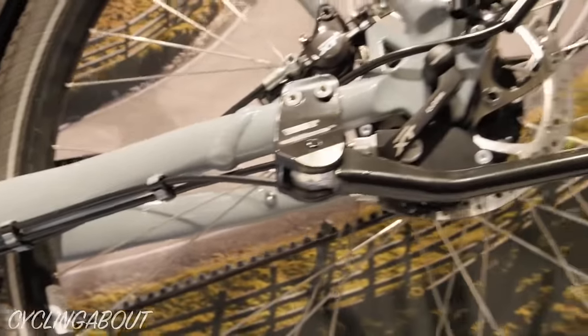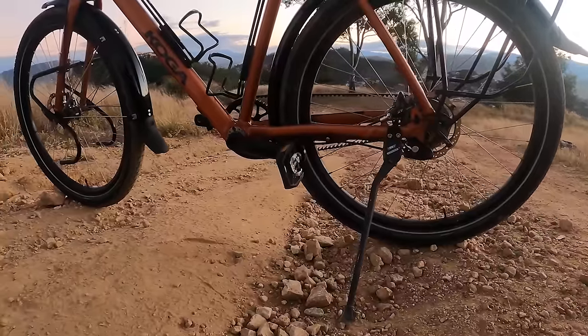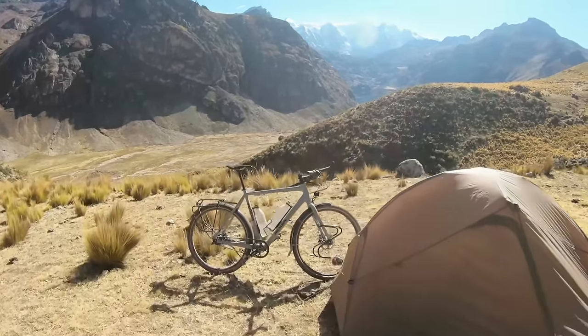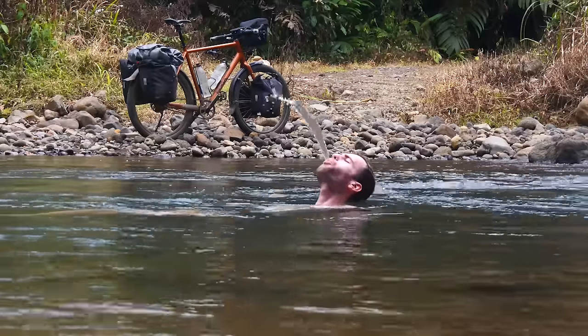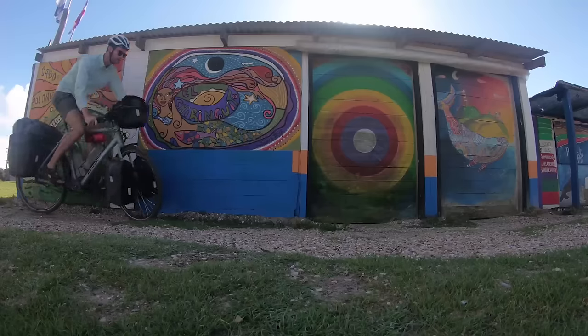And lastly, I've prioritized bikes with kickstand mounts. It's crazy how many touring bikes don't even have the option of fitting a kickstand. My kickstand is just 250 grams and I use it dozens of times per day. That's whenever I pack my bike, resupply at the shops, take a photo, or maintain my bike.